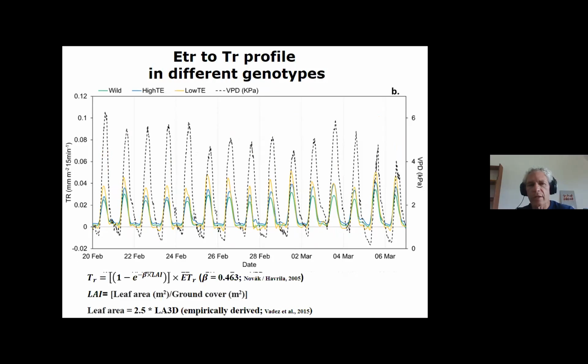The next question comes from Filippo. He says, first, thanks for the great presentation, Vincent. I'd like to ask if you measure the yield of the different genotypes of the experiment and if you find any relation between yield and the transpiration rate.